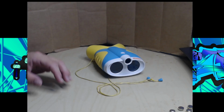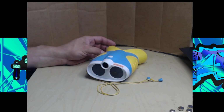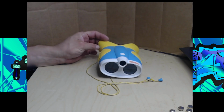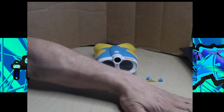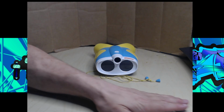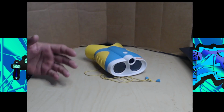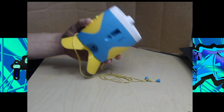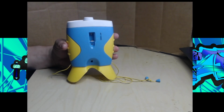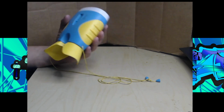So first up, we got Little Experimenter night vision binoculars. So I tried every combination of those used batteries. I couldn't get the night vision flashlight, which is just a green flashlight, to turn on. And it's missing the battery cover, which is going to be problematic, of course.